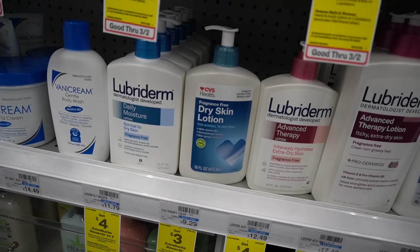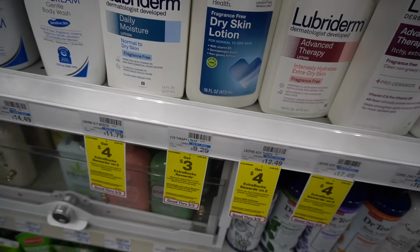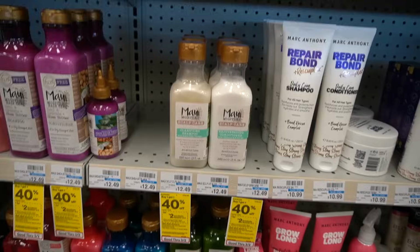CVS has a pretty good deal here on their version of Lubriderm's Daily Moisture Lotion, which I have not tried, but $9.29 isn't too bad. Plus, if you're an ExtraCare Bucks Rewards member, you get $3 back. Check it out, you guys.